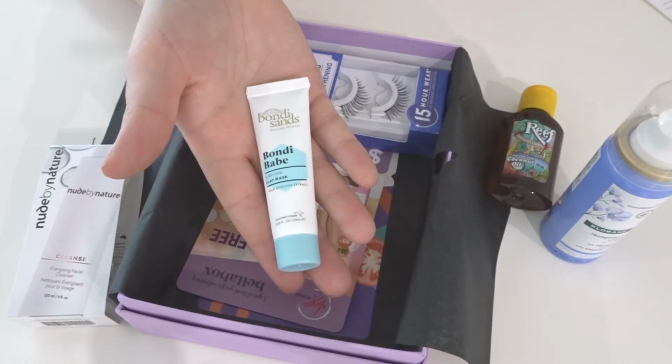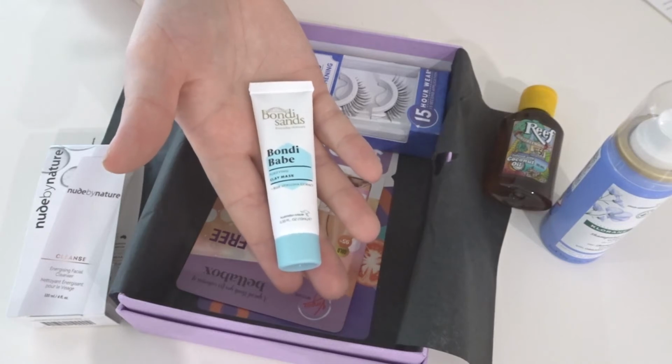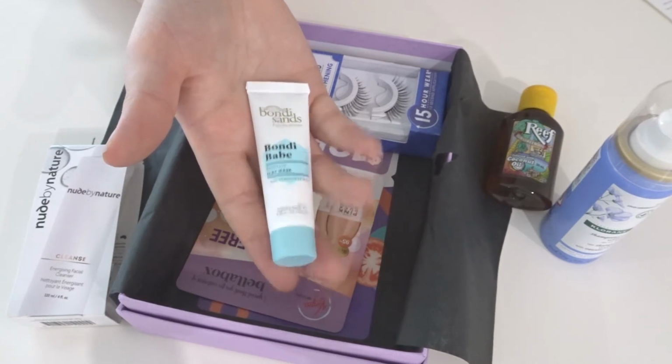So yeah, I think this is a great move on Bellabox's part to include this product, and I'm really excited to give this a go considering how hyped up this range of skincare items from Bondi Sands is at the moment. So yeah, that's a really exciting product, and big thumbs up from me on that one.